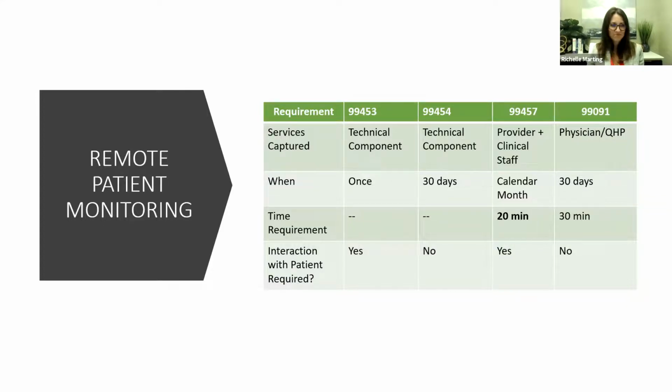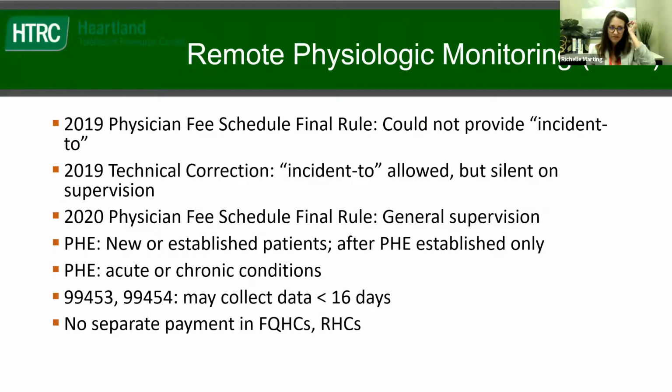Kind of makes your head spin. Okay, we've talked about the time requirement, interaction with the patient. So giving the equipment, the monthly charge for the equipment doesn't require an interaction with the patient, but the education to the patient does, as does the monthly treatment management service. It's built right into the code that we have interaction with the patient.